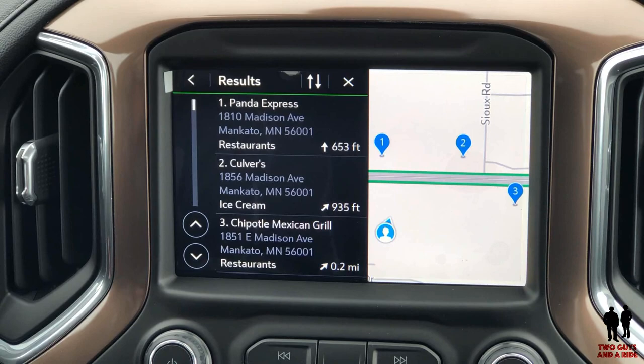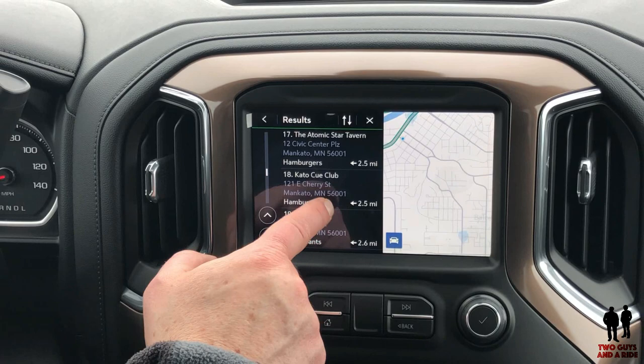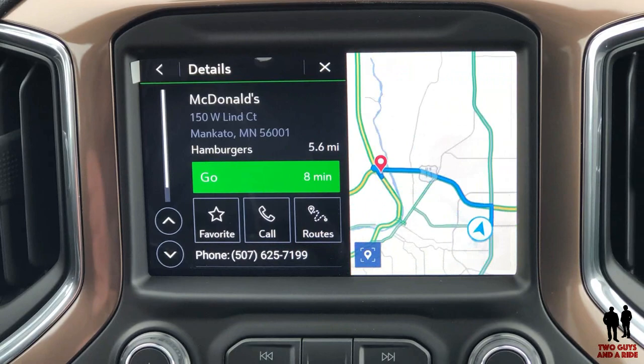All right, so then you can just come over here and you can scroll up and down and get the one that you want. And wherever you click on, then it will, like a normal GPS, just ask you, hit go, and there you are.